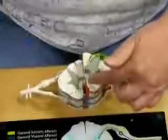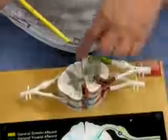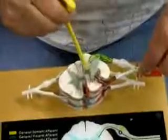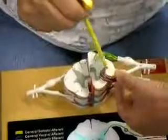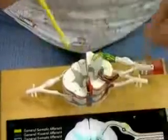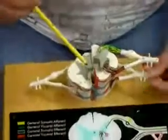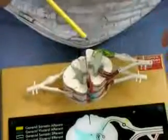If you damage an upper motor neuron, you're going to have spastic paralysis because you still have a reflex, but you have no voluntary control. If you damage a lower motor neuron, that's part of both pathways, voluntary and reflex pathways. You get nothing going to the muscle. You get flaccid paralysis.